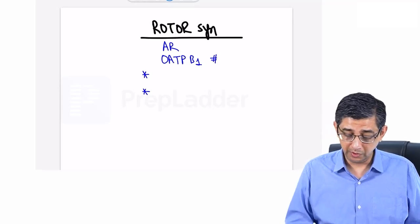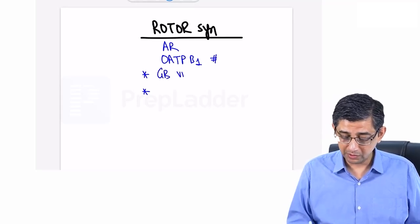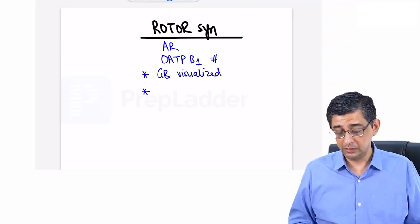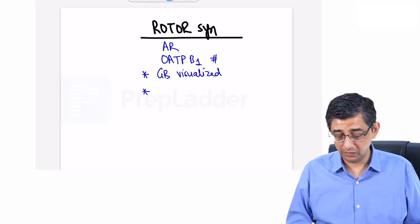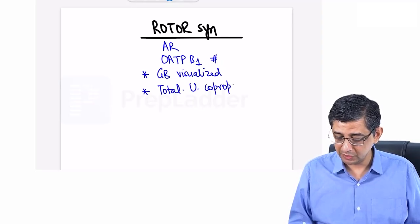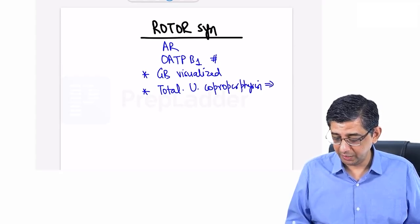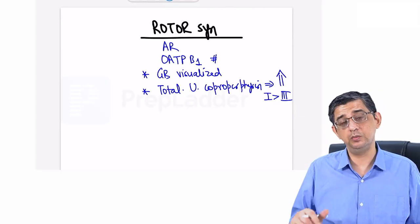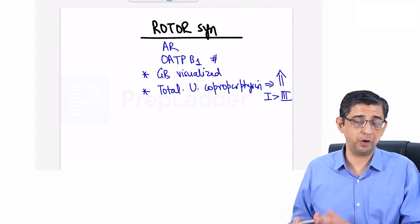There are two fundamental differences from Rotor syndrome that I want you to remember. First would be that the gallbladder can be visualized. Why? Because the dye that is involved here can definitely be excreted. The second is a technical one. If you check for the total urinary coproporphyrin values, this is again something which the examiner will love to trouble you with. The total urinary coproporphyrin values are elevated and 1 is more than 3. Remember I told you in a normal person it is 3 more than 1. So 1 more than 3 is still the problem here.